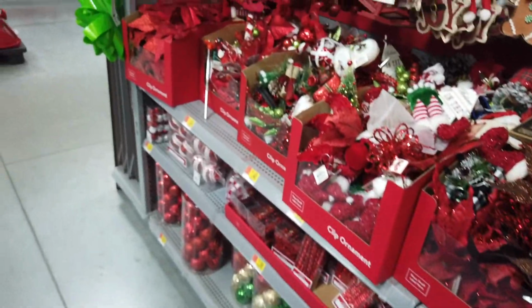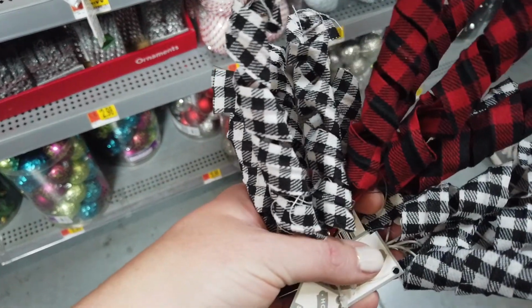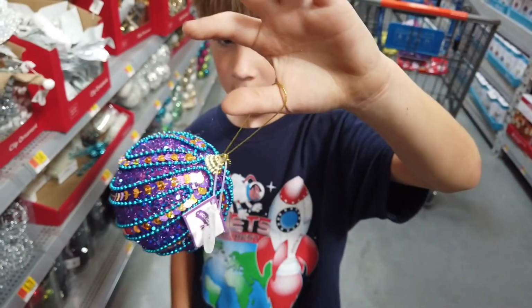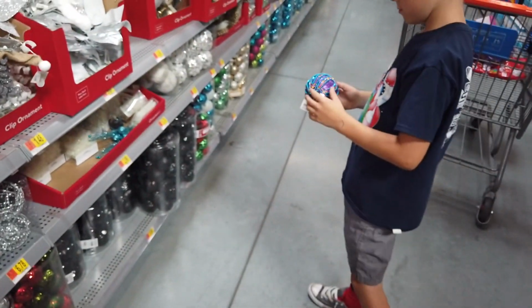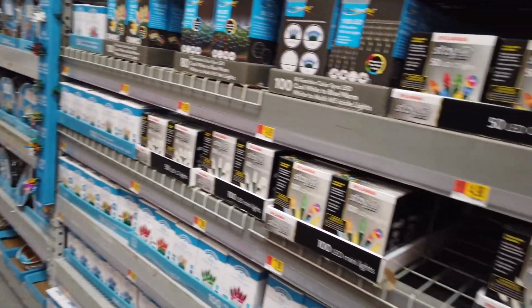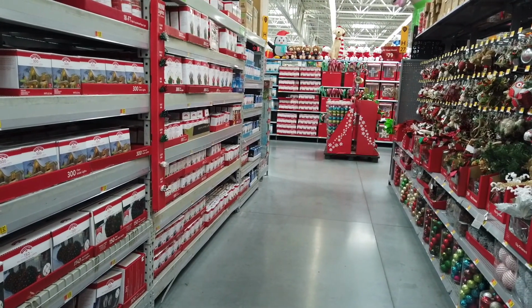Get it before it's a mess. I think I'm gonna get some of these for the tree. Last year we did the red, but I'm really liking the white buffalo check right now. Colton is drawn to everything that is bright and colorful. We could do a little tree in your room. And they have so many Christmas lights if you need lights. Literally rows and rows, and even all the way over there too.